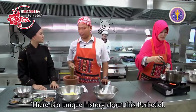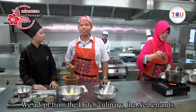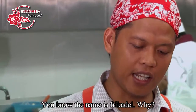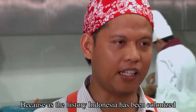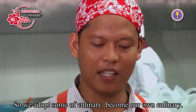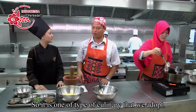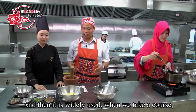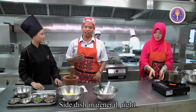There is a unique history about this perkedel. We understand it is from Dutch culinary, the Netherlands. Its original name is perkedel. Why? Because Indonesia was colonized by the Netherlands for a long time, so we adopted some of their culinary and made it our own. It is widely used as a side course, a side dish in general.